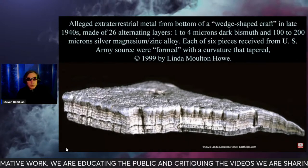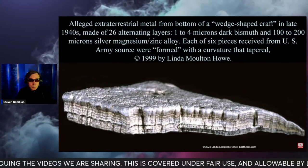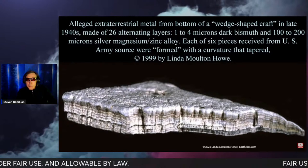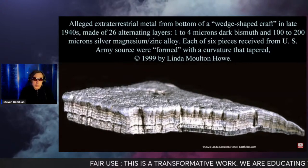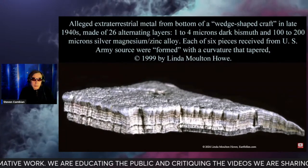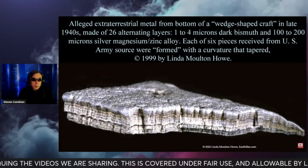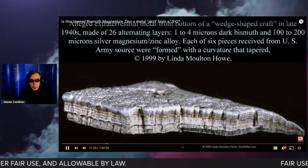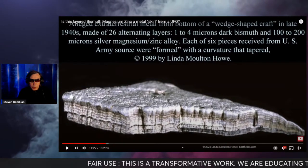The grandfather, according to the Army guy, the grandfather pulled some of the pieces off the bottom of the wedge-shaped craft in the late 1940s. I worked with a University of Michigan scientist who requested anonymity but provided weeks of research, images, and analysis. Further, a Carnegie Institute scientist used an ion microprobe to analyze the micron-layered silver and black metal made of 26 alternating layers of 1 to 4 microns black bismuth and 100 to 200 microns of silver magnesium zinc alloy that was 96.4% magnesium with 11% more magnesium 26 in it than normal earth magnesium.